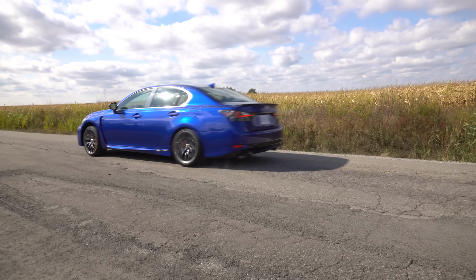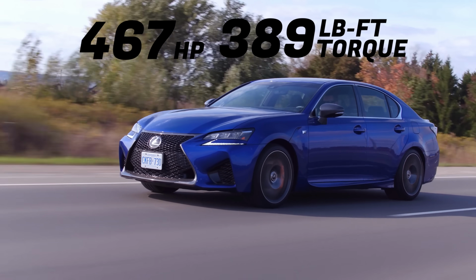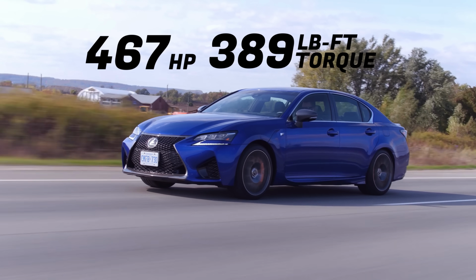2019 Lexus GS F. With no launch control, but we can kind of do burnout control. So hit me with the horsepower of this 5-liter V8 rear-wheel drive Lexus. 467 horsepower and 389 pound-feet of torque from a naturally aspirated 5-liter V8.